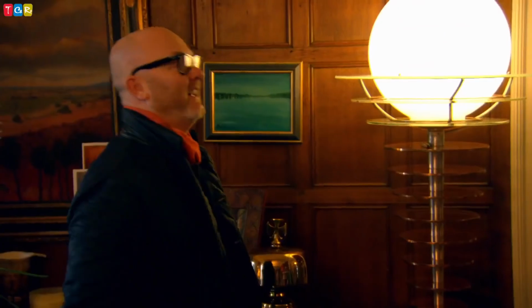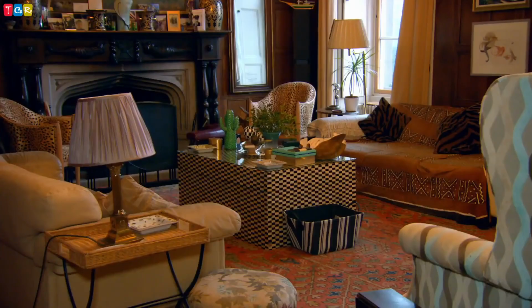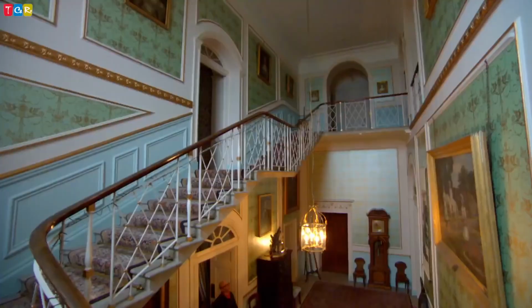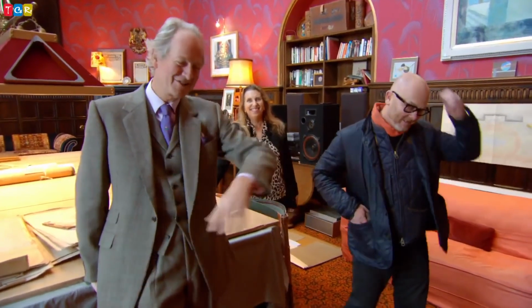These 1960s marble-based and bronze lamps aren't for sale, but potentially valued at thousands of pounds, it's possibly no bad thing. I love the mix. The centre table's amazing. When you're outside, you don't think you're going to walk into this. It's really exciting. This house has been lived in by generations and generations, but to be honest, you never know what's going to pop up. Oh, I'd love to own that.